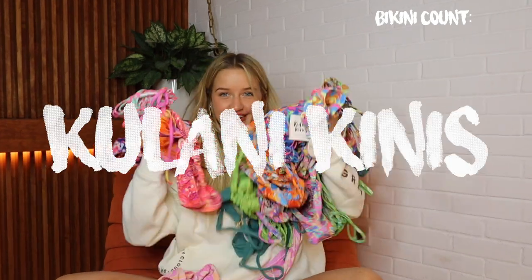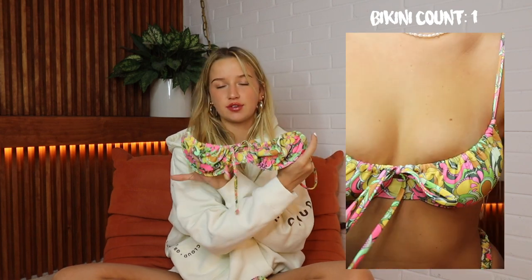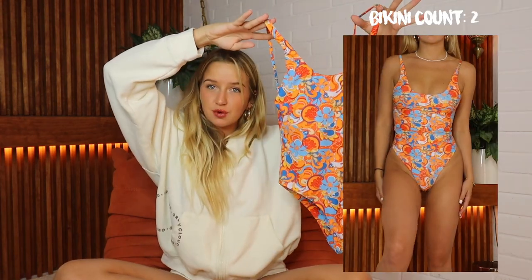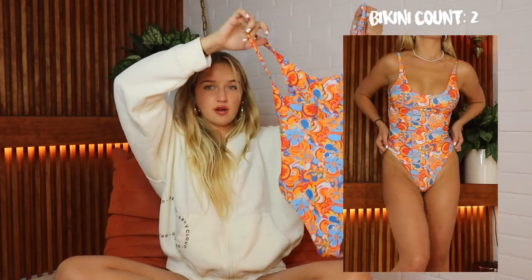So starting off strong, we have Kulanikinis. We have Lexi's collection with Kulanikinis. I am absolutely in love with these suits, and I'm also just in love with this print. We have this one piece from Kulanikinis, and I cannot get over how comfortable this is.